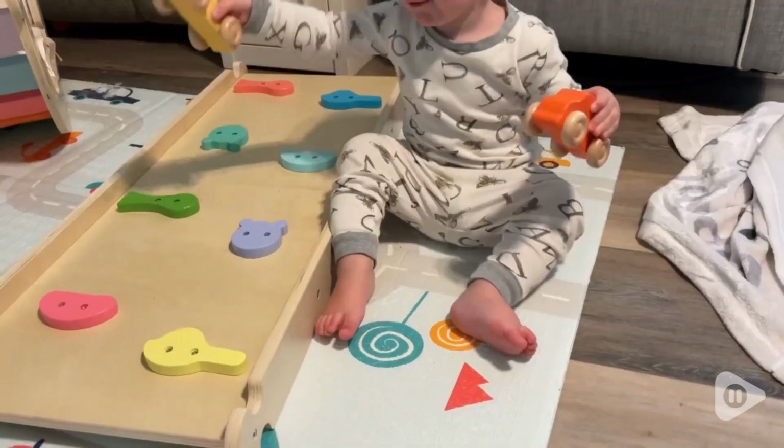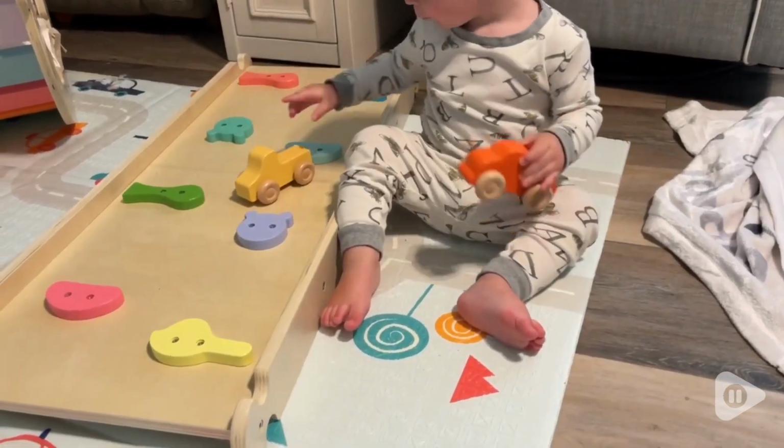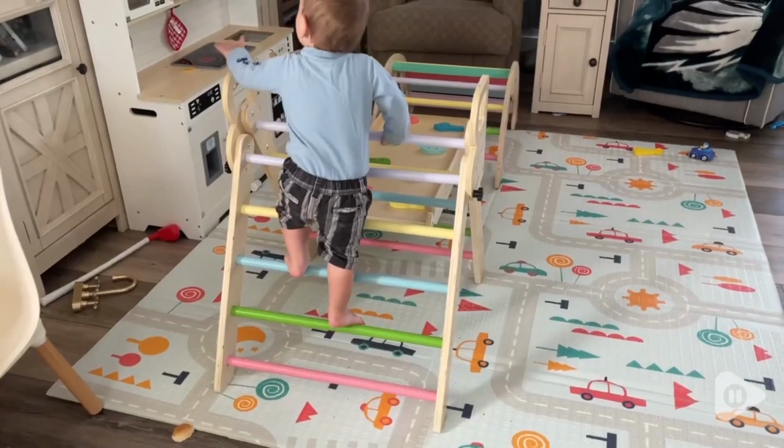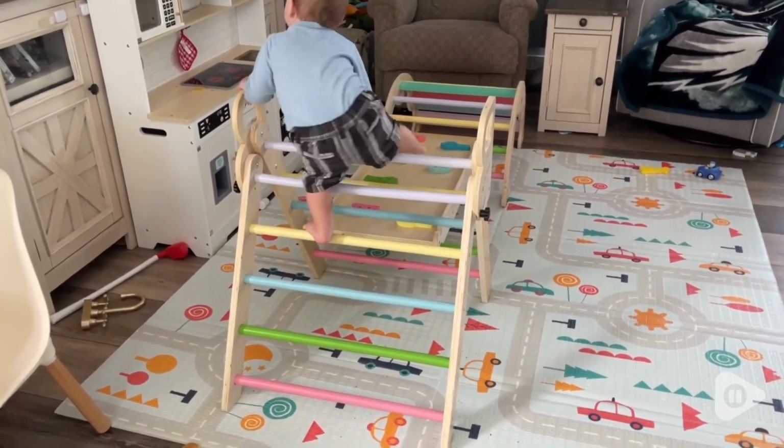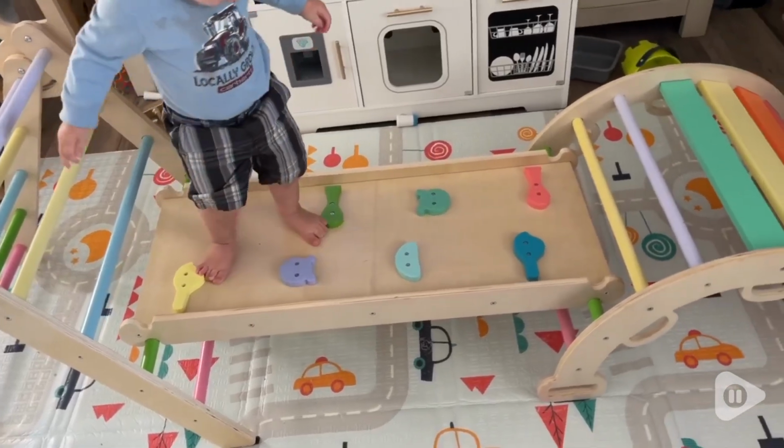My sons have so much energy, and especially since it's been so hot outside, I was trying to find activities for them to do inside, and this was the absolute perfect distraction. They play with it for so long, it has really saved my days.